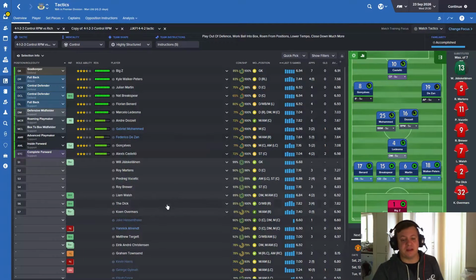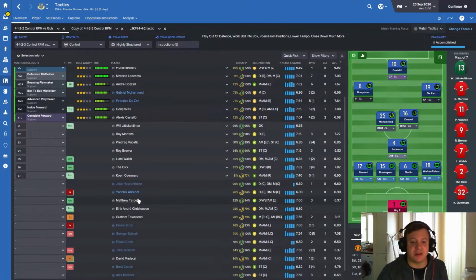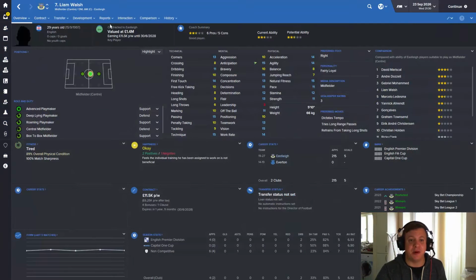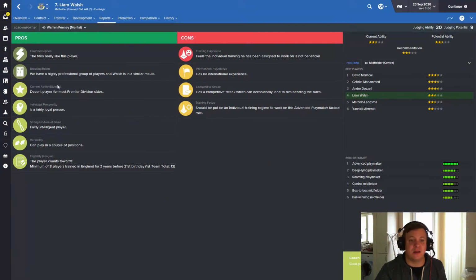So this is what we're up against, really. Injuries have been coming to key players. I've had to play the likes of Liam Walsh, who's strictly a backup player. Don't get me wrong, he will do a job, but he's not really good enough now. He's a 2.5-star player. If I look at his reports, he's a decent player for Premier League size, which means lower end relegation sort of thing.